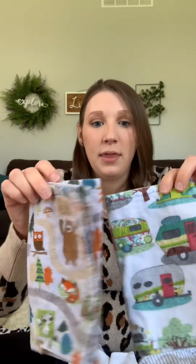We're taking 2 burp rags. Again, these were hand-me-downs from my daughter. They were made by a friend. We have a ton of these. Most of them are girly prints, but he's not gonna care anyways. But we have 2 camping theme ones, and they're just plain burp rags. This is just in case he has any little accidents in the hospital. They didn't provide anything like that for us, so we wanted to make sure we had those this time around.